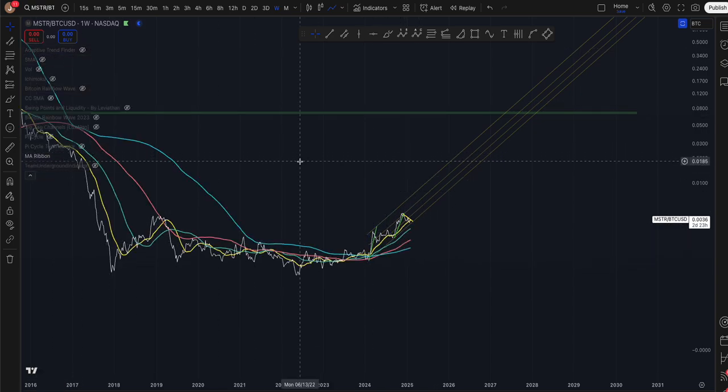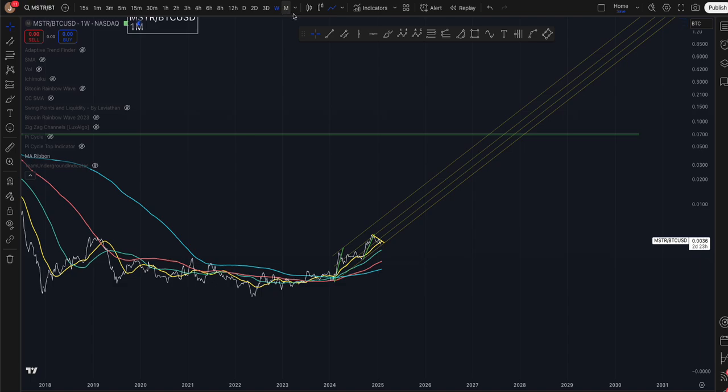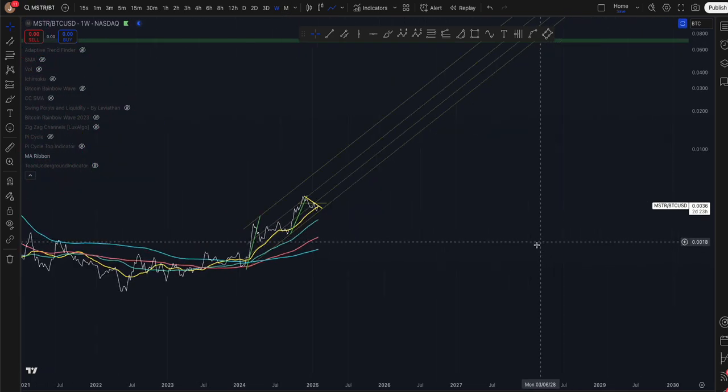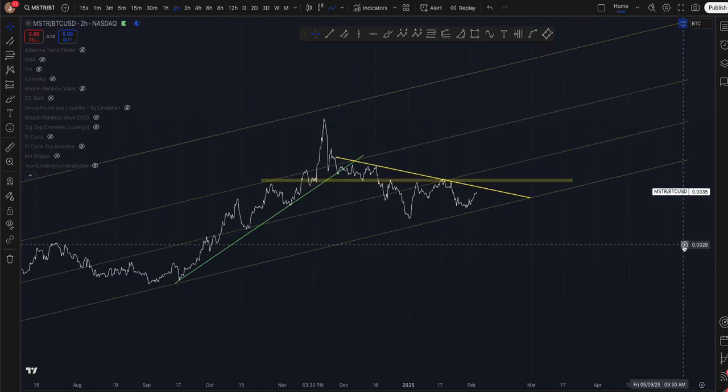Sometimes I'll throw on my little moving average ribbon. We compressed all the moving averages and then exploded to the upside. This is on the weekly time frame. I don't know if this is going to slow down, guys. Very recently it has slowed down a little bit, but now I think we're starting to poke our head up a little bit.